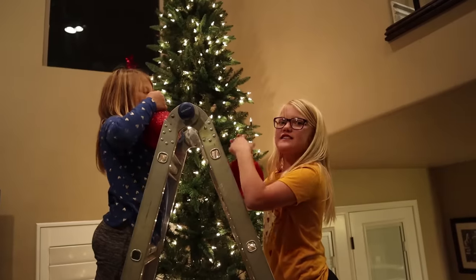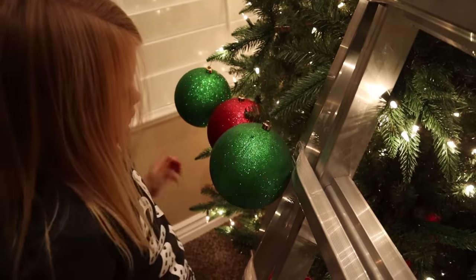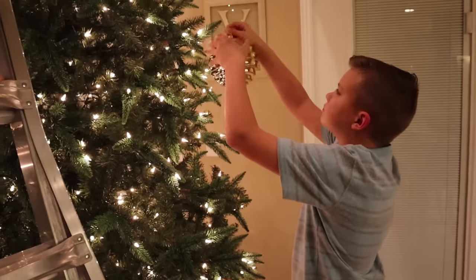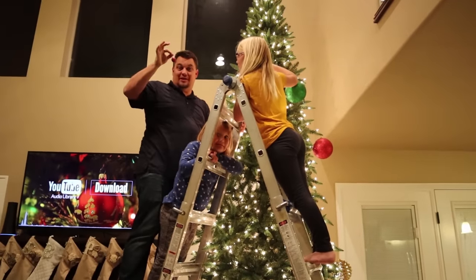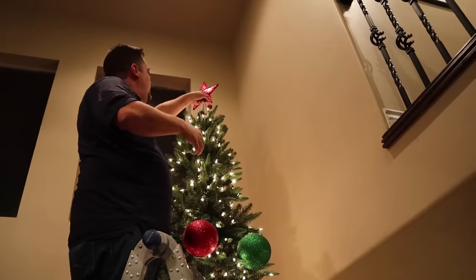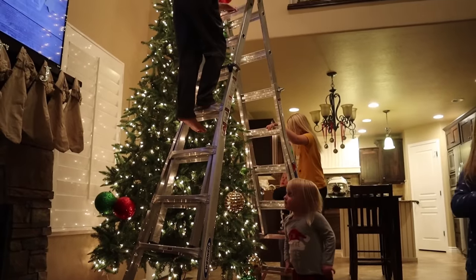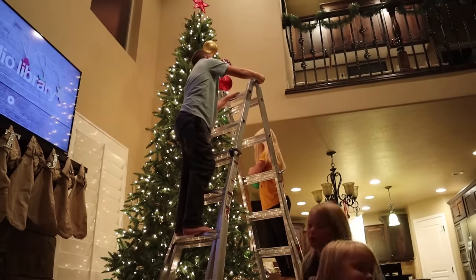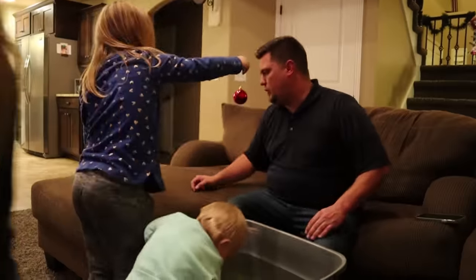Oh yeah! The first ornaments on the Christmas tree! I like to hang all my ornaments in a wall. I gotta hang my giant ornament so her mom can't move it. Must be a new trend. Our tree's coming along. Look at all those decorations.